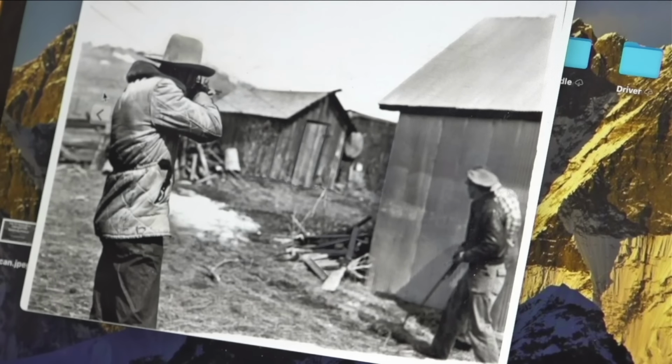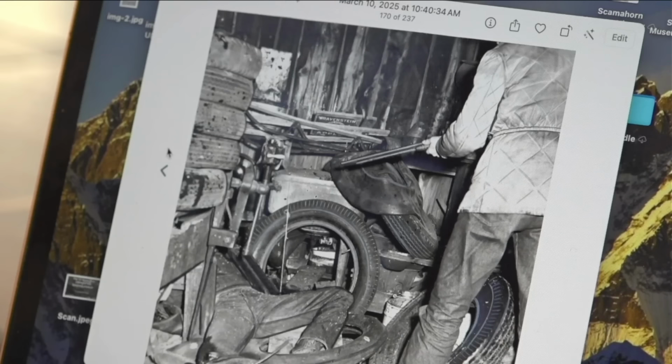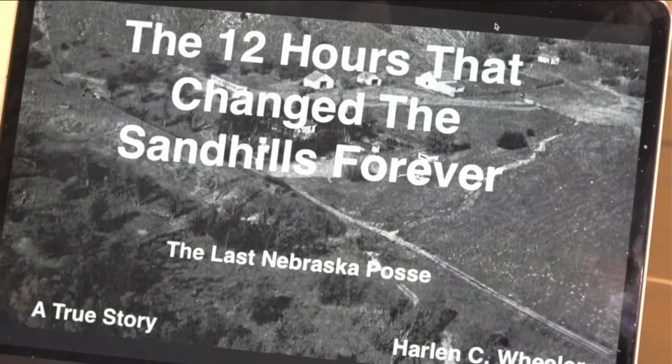After an extensive search and a brief escape, Ellis was surrounded in a shed. This was probably the last posse ever formed. They just called out for anybody who was willing to get a gun and head south, and they did. Ellis was eventually killed, but not before confessing to the murders. Started a fire in his car. But as for why Wheeler thinks he did it, you'll have to read his new book, The 12 Hours That Changed the Sandhills Forever.